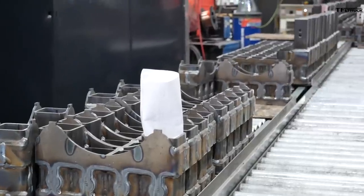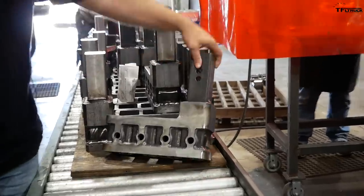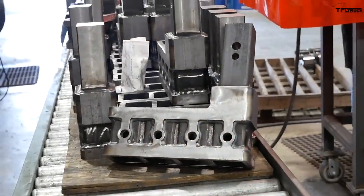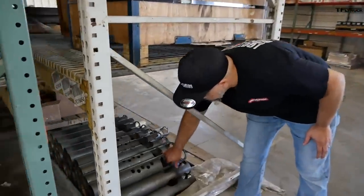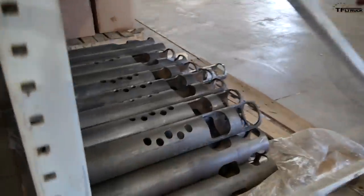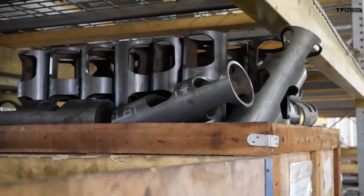After they're done being machined, they'll look like this. So this is a finished product, ready for powder coat. Here's the beginning stages of our gooseneck inserts. These are all laser cut out on a tube laser.